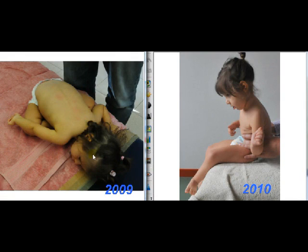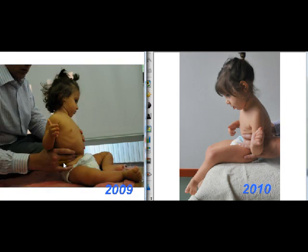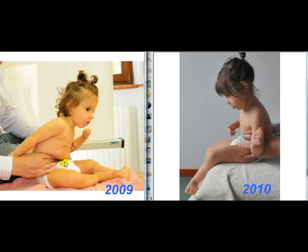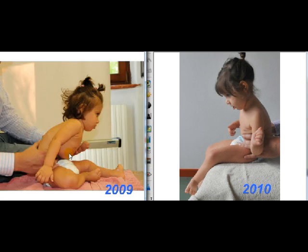You see here, this is her best and most favorable position. She can stay like this for long minutes. But when she's being lifted to the sitting position, what happens? She starts arching backwards. So this is their natural response. And the reason for this natural response, for this arching backwards and loss of positioning backwards and lack of counterbalancing, comes from the weakness on the front.